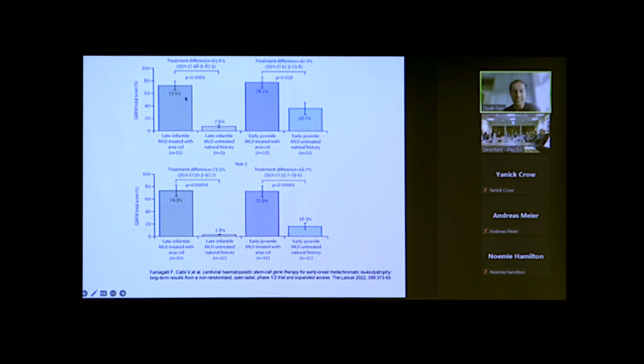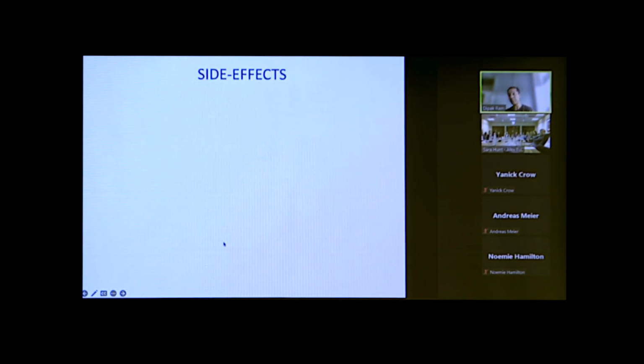And this just shows that actually you can see, compared to the children who were not treated and the ones who were treated, the ones who were treated were doing really well from a total GMFM score. They were all really mobile and doing well. And the ones who were not treated were the ones, as I mentioned, who were progressing very rapidly and dying.